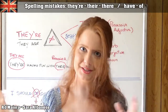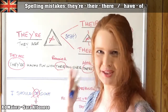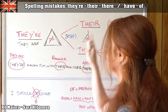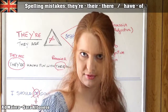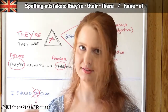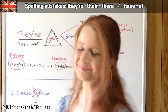Okay, American and British accents are different. I'm Italian, so please forgive me for my pronunciation. But anyway, these are two completely different words. This is a possessive adjective. It means that something belongs to someone. Their children means that the children belong to them.